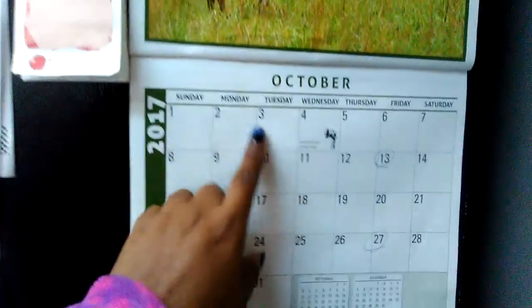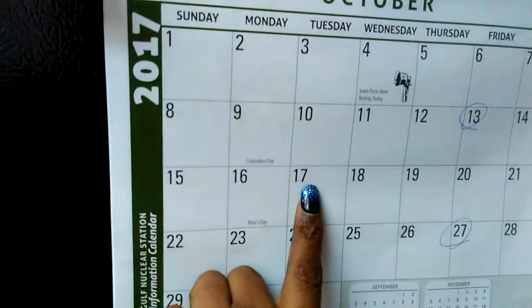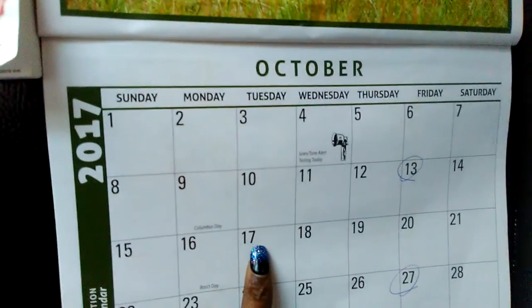As you all can see, today's date right there, that's the wrong date. No, it's not October 17th.